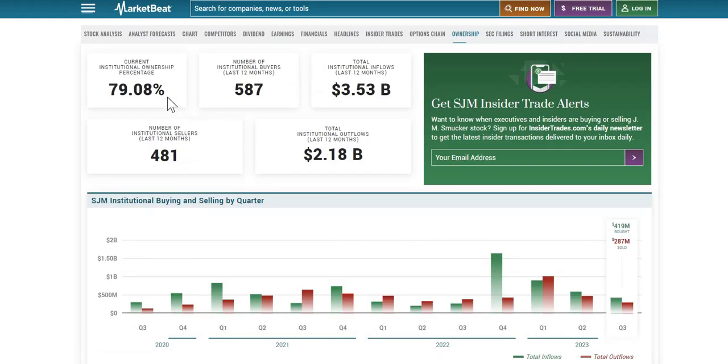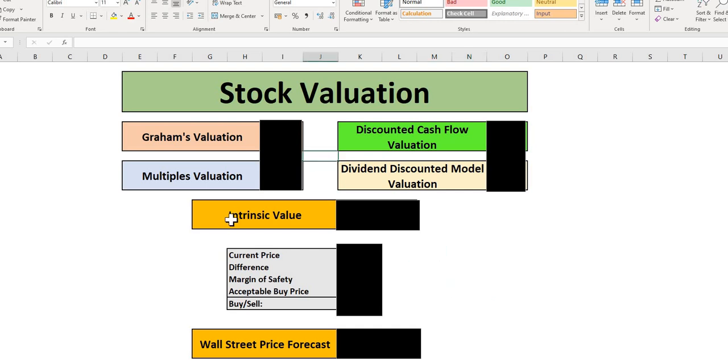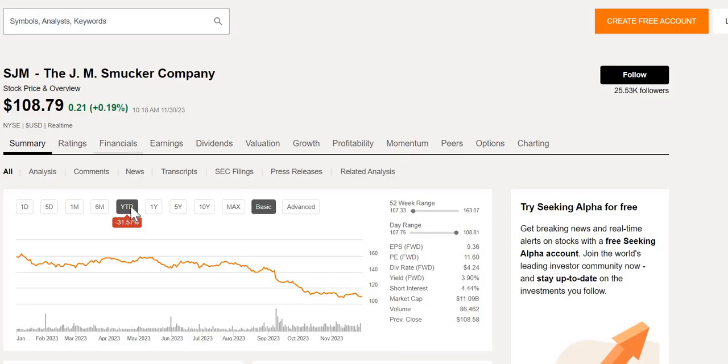And as always, we'll analyze what the institutions are doing. Are they buying? Are they selling? And this will lead us nicely into our valuation model, getting to our intrinsic value and acceptable buy price given our margin of safety. Now, this company has been hammered massively, down 32% year to date, trading at its 52-week low with a very decent starting yield.